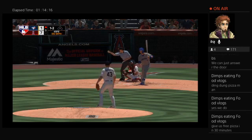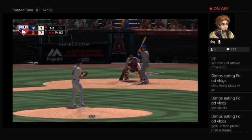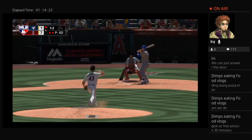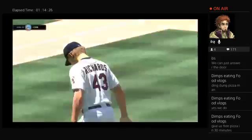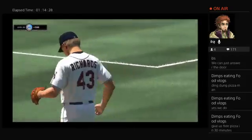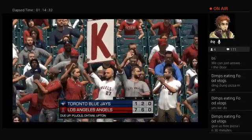A 1-2 count to the Blue Jays signal caller. Bases are empty here with 2 men out. And he's got himself another one as he picks up strikeout number 9 here, and the side is retired. 1, 2, 3 go the Blue Jays. They're down 7-1.